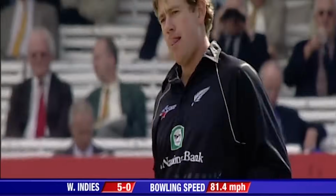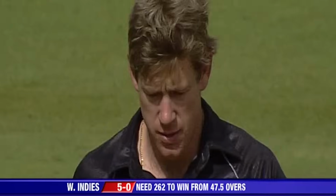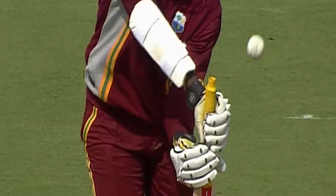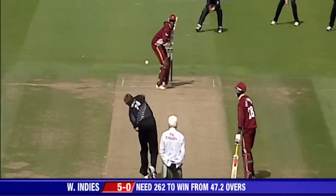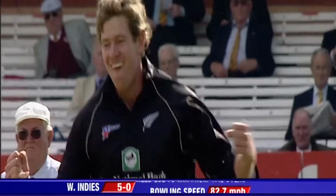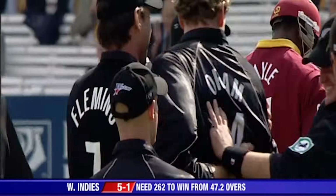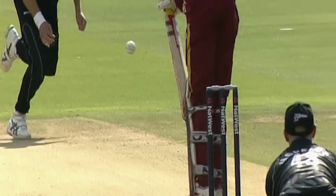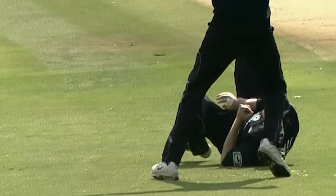And again, spot on target from Oram, pitching round about the left-hander's leg stump and taking the ball away down towards the slips. A little bit of seam movement. Edged and gone. Oram has been taking the ball away from Gayle. Got a bit of extra bounce. Styris is the man at second slip with those safe hands, and Gayle, one of the danger men, has gone.